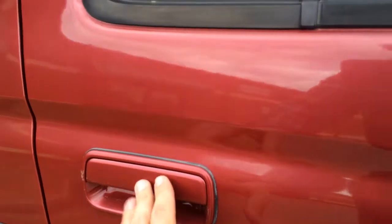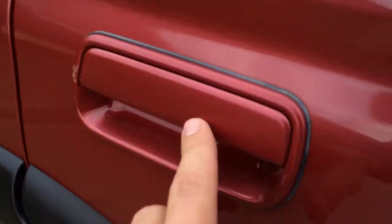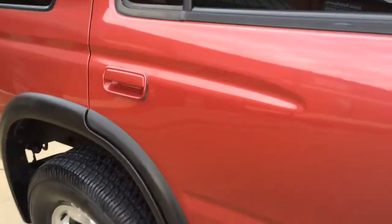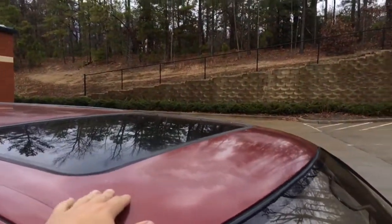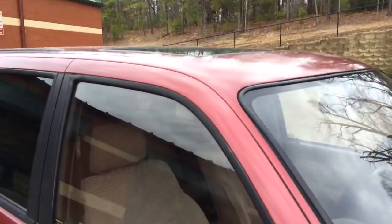If you want, we can re-clear the handles. This back one is the worst one. As you see, it's a little bit flatter than the body, but it's very small. That's, you know, the extent of the wear for the most part. It does have the common little fading a little bit on the roof, but it's not bad at all. Once again, all the trim all the way around is in great condition.